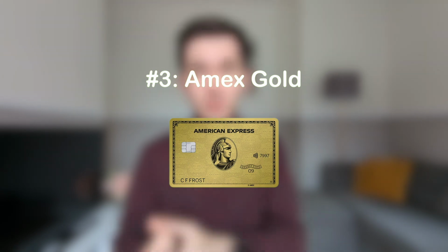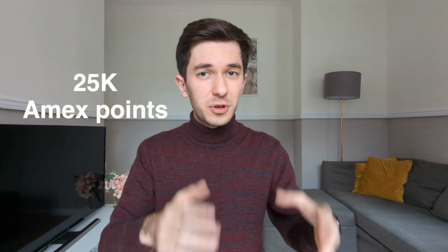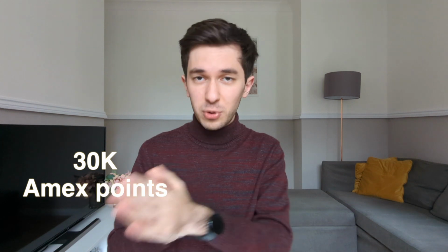And the next credit card on our list is the American Express Gold, which is personally one of my favorite ones, or even maybe my favorite credit card. So until January 9th, it is offering an increased welcome bonus of 25,000 American Express Membership Rewards points, or if you are referred to the card by an existing cardholder, this bonus goes up to 30,000 points.